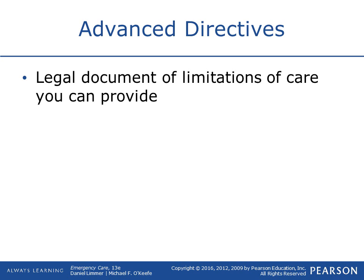This may say on there that they do not wish to be resuscitated, and with that, you must follow it. Different local protocols may vary as to whether family can override this, so always consult with medical command any time you have to stop CPR or you're not going to initiate CPR.